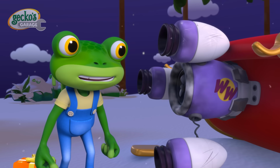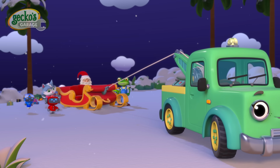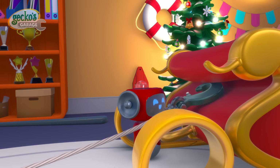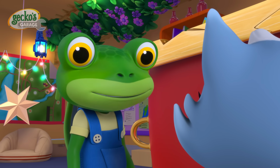We'll need to replace the engine at the garage, but with Helena's help, we can get the sleigh moving again and deliver presents on the way. Grab your tools, it's fixing time! And while we fix, we say this rhyme. First things first, tow it inside. In no time, this sleigh will glide. This sleigh's skis are damaged and cracked. A new set will get us on track.